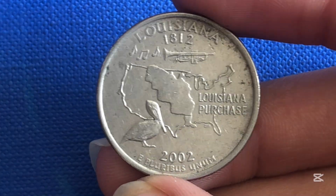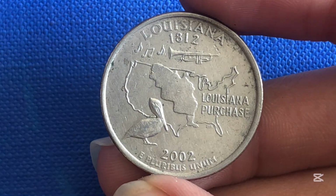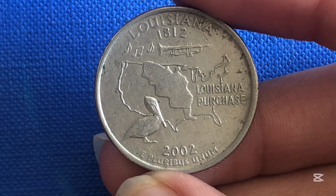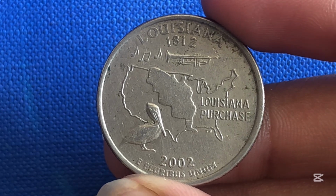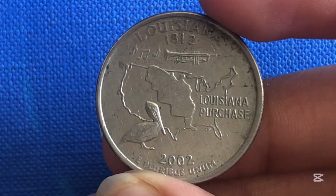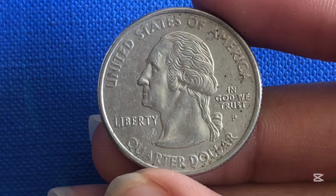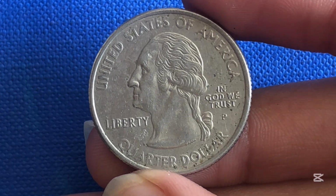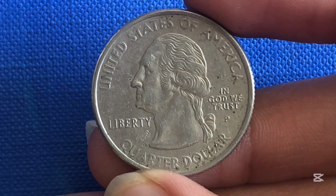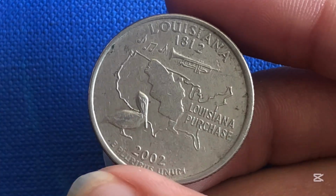The 2002 D quarter carries the D mint mark, signifying that it was struck at the Denver Mint. Denver has long been one of the key mints in U.S. coin production, known for its high-quality coinage and efficiency. Yet, even in such a controlled environment, mint errors can occur, sometimes due to die misalignment, double strikes, off-center minting, or even the use of the wrong metal composition. And when these errors happen, they create numismatic goldmines.